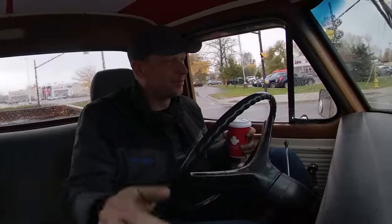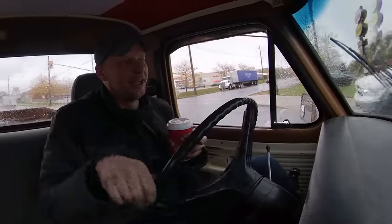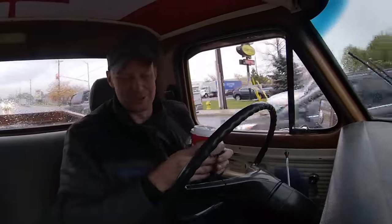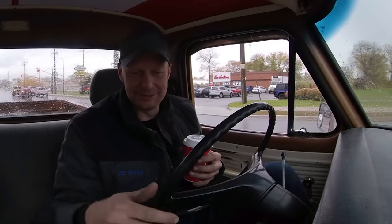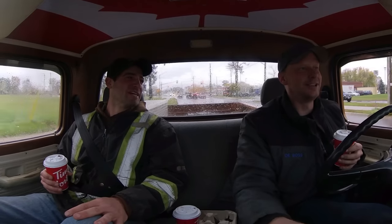Yep. My first truck was a little Toyota. And it was manual steering with the tiny steering wheel. It was the only way I could fit in. But it was so light that it didn't really matter. I probably didn't have 35 tires.